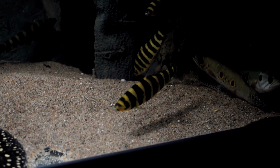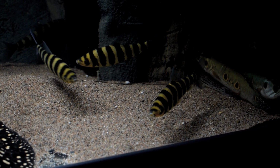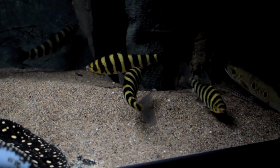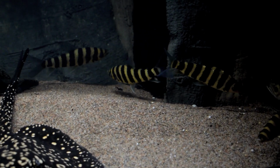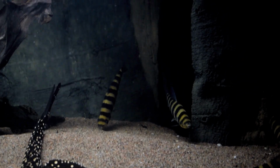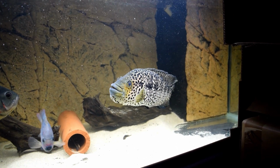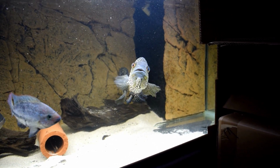Also we have these interesting, what are these, Hampus? These are Leporinus fasciatus. It's a big South American fish. How big do they get approximately? About 30 centimeters. Quite big, so these are not fully grown by far then. Yeah, correct. And down here we have an absolutely massive jaguar cichlid.